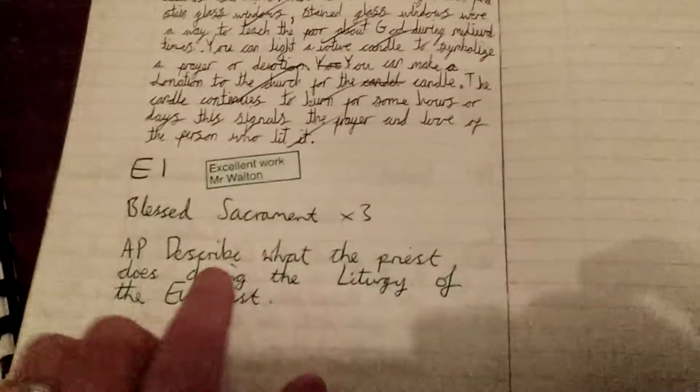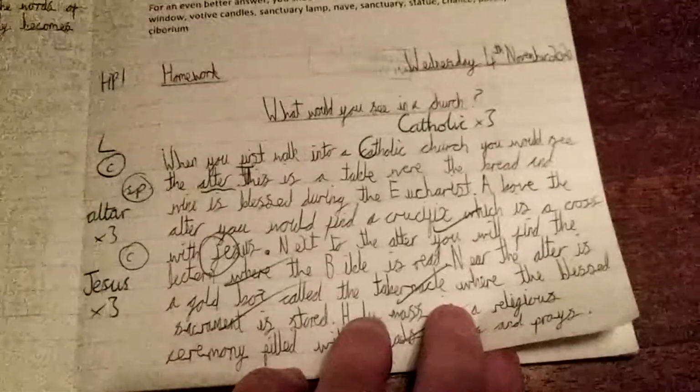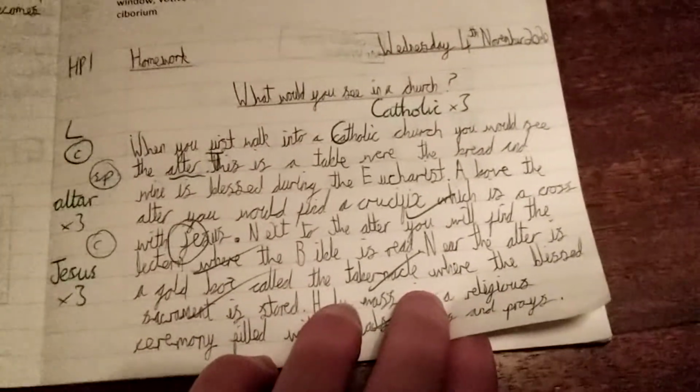And I've given you a little action point here because I think you might have mentioned the word priest once, maybe even twice, but I want a bit more of an explanation. Describe what the priest does during the liturgy of the Eucharist.